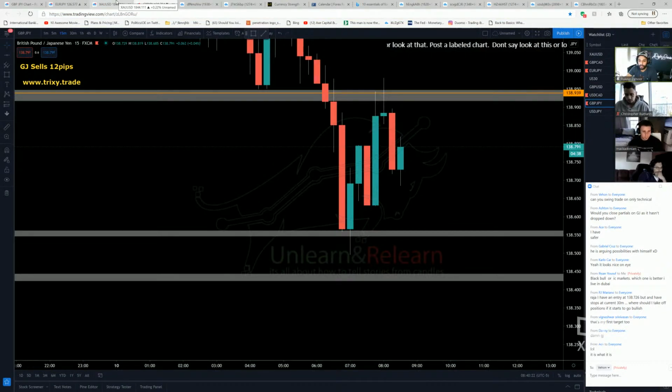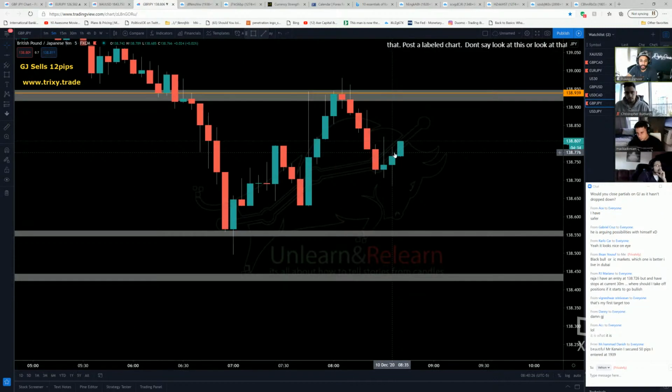And pound yen is being extremely fishy over here. Look at these 5 minute candles just going bullish over here. I'd be looking to close out at this point in pound JPY. Yeah, I don't like it. I don't like it right now. Nope.